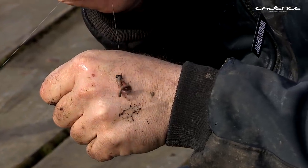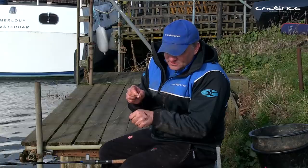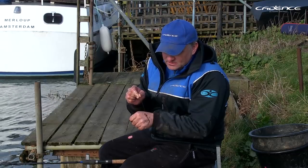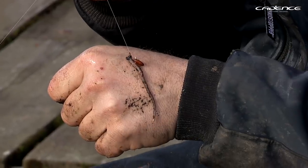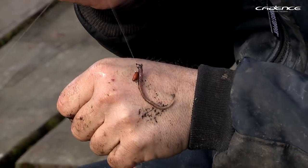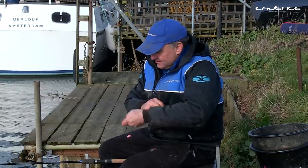I will try some other hook baits if I'm not getting any bites. I'll probably try a bunch of maggots, like 3 red maggots. I might try some smaller bits of worm, but at the moment, that seems to be what they're taking.